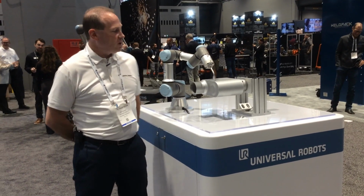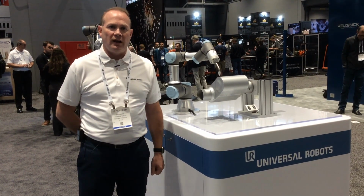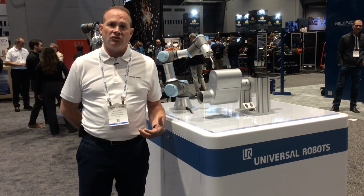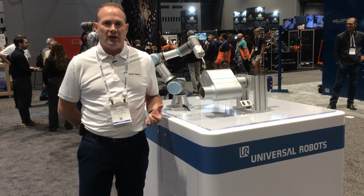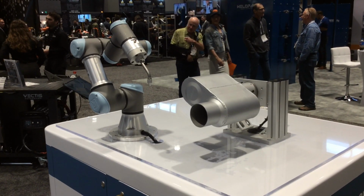And what we're demonstrating here today is some new capability that we're getting ready to launch in our robots, which is coordinated external access control. We're specifically launching this at Fabtech 2023 because this capability is interesting to a lot of our end users and partners in the welding market.